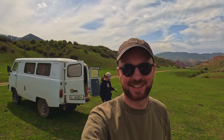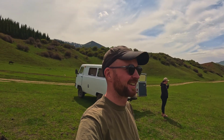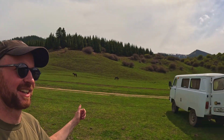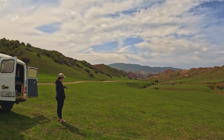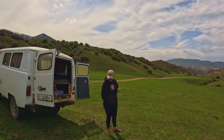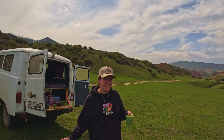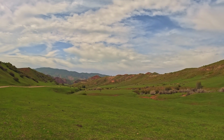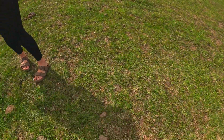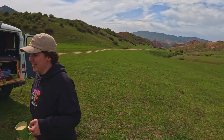So a lot of the time, this is what Kyrgyzstan van life looks like. Got our van parked up in the middle of nowhere. We're surrounded by horses and beautiful nature. And we've just stopped for a little coffee and a tea. Because when you've got views like this and you've got coffee and tea on tap, why would you not? Epic. You just got to watch out for all the horse poo.